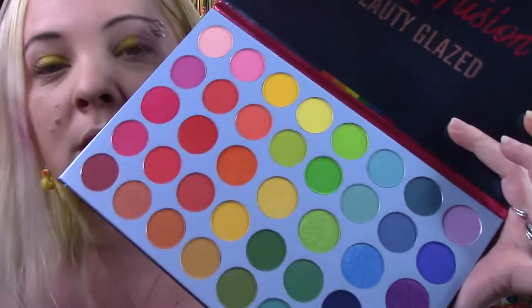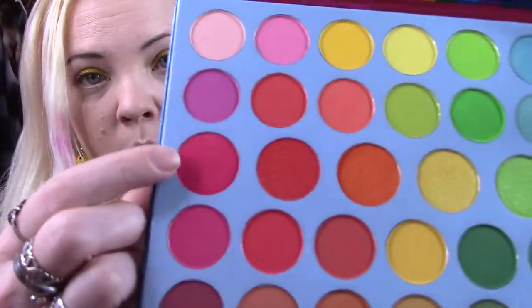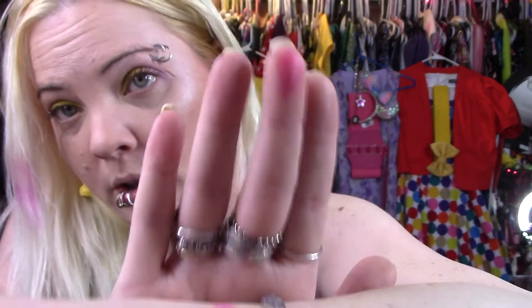But I'm going to randomly pick some colors and we're just going to do like five to see how the pigmentation is, but this got great reviews on Amazon. And if you end up not winning, I'll just link it down below. So I'm going to try this pink one right here, which is more like a pink red. It looks like a shimmer. It's very, very buttery. I'm okay with that. That's very nice. Very pigmented. That is one swipe. So we'll do an orange.